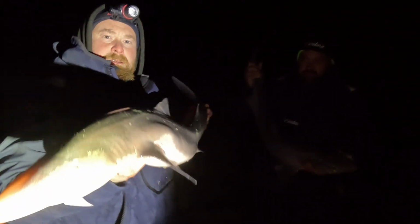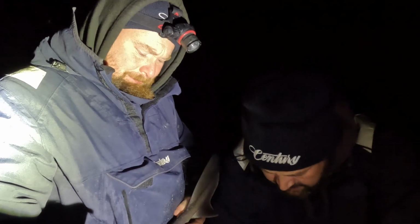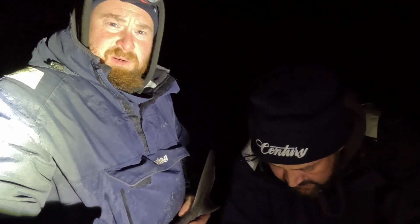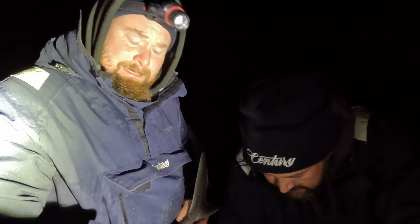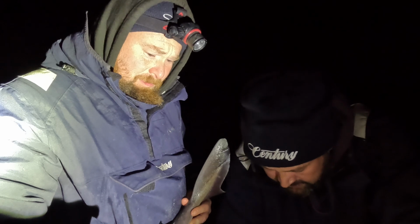Couple of doubles here, coming through thick and fast now. I've had a couple of small ones, but the majority of them have been low doubles up to 14.10. One of the lads next to us, my mate, has lost a skate, and I've had some nice spurdogs. Fingers crossed something else will pop along. Might start sticking out a bigger bait in hope of a skate. Absolutely great sport, these.